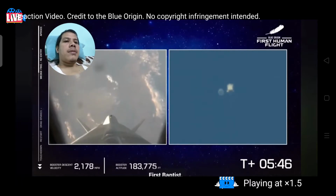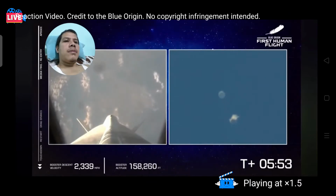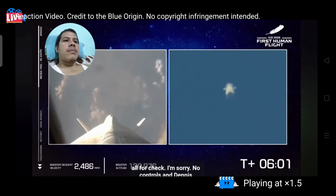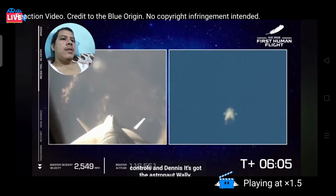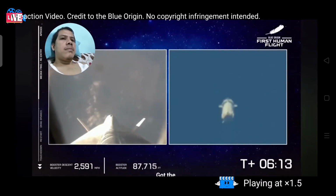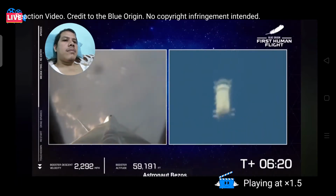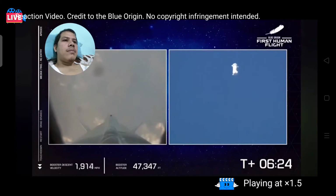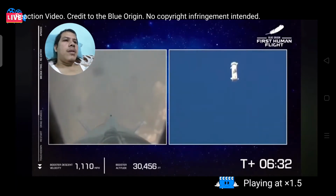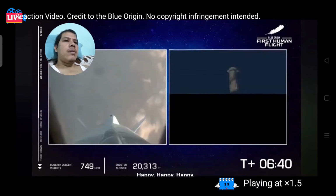First step, status check. Astronaut Oliver. Oh, my word. Oh, wow. Let's go more. Oliver, status check. Oh, sorry. Blue Control, Oliver, status perfect. Copy, astronaut Wally. Blue Control, Wally is in. Copy, astronaut Demo. Astronaut Demo, in my seat. Copy, astronaut Bezos. Copy.